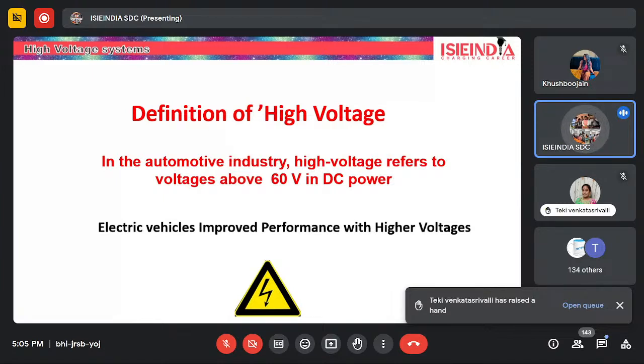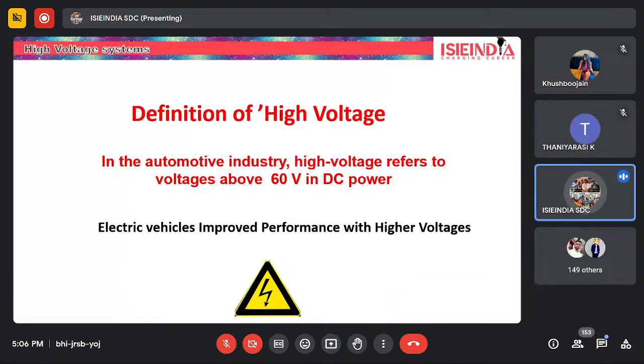Because everybody knows that the electric vehicle needs to increase the voltage level or current to improve performance. If we use low voltage, it will affect the performance of the EV, because an electric vehicle depends totally on electric energy. In an IC engine, when you have larger capacity engines, starting from 3-cylinder, 4-cylinder, 5-cylinder, even 12-cylinder engines, then when you increase the size or capacity of the engine, you get better performance.